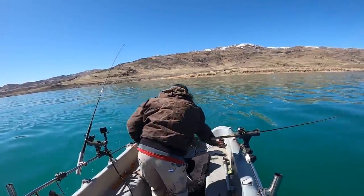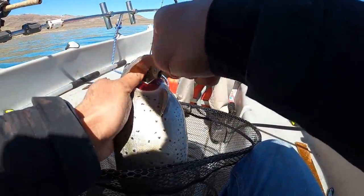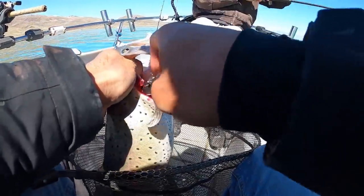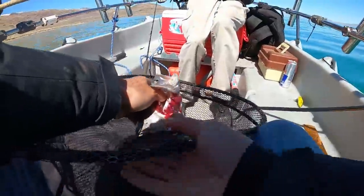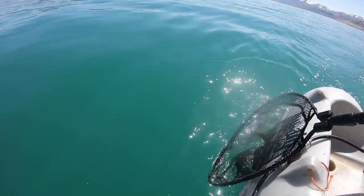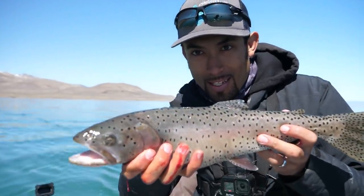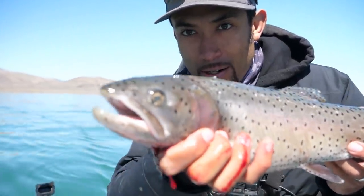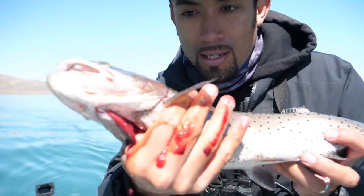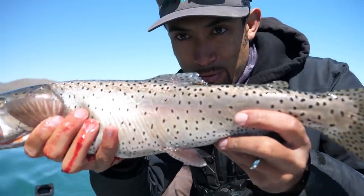Nice. We're going to cut him right there in the gills. We're going to bleed him. Like that. While his heart's still pumping, get him in the water. A little bit smaller than the other ones, but hey, it's a keeper. Look at the pattern on it too. This one doesn't have quite the red under its throat like the other ones, but it's a beautiful, healthy looking fish.